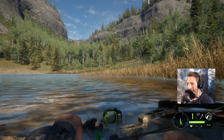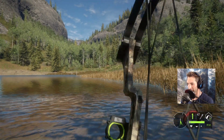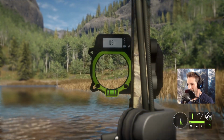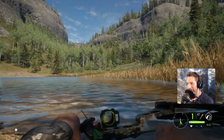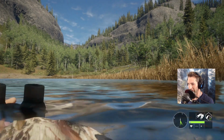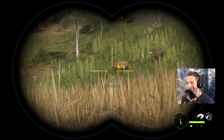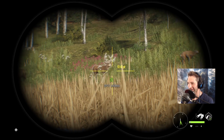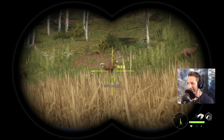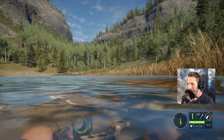105, that should be perfect. So let's draw back. Okay. I know this sounds kind of dumb, but I just want to make sure that that's the right buck. It's not. We're about to smoke a doe. That's why you always double check. So there's our buck right there. He's 115. That's going to be our buck.